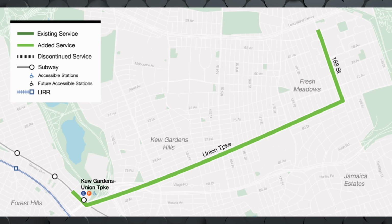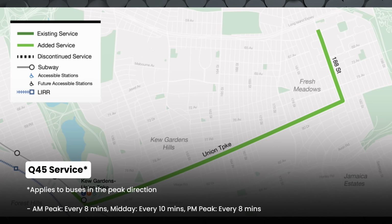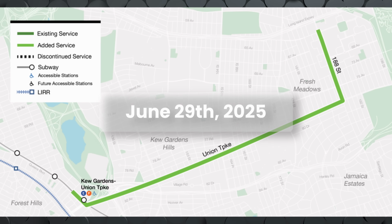The Q45 will be a new route serving Union Turnpike. It'll run between Kew Gardens and Fresh Meadows, turning off of Union Turnpike at 188th Street. The Q45 will make local stops along the entirety of its route. Buses will arrive every 8 minutes during the AM and PM peaks and every 10 minutes during midday hours. This route will start operations on June 29th.